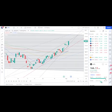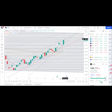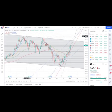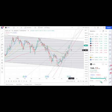Key levels to watch for tomorrow: this black dotted resistance line gives us resistance at about 167.7. If we break through there, then we can pretty much forget about this rising wedge, and we're going to be looking for this 175 up here, for the daily downward channel that we've been trading in since 2022. If we break that 175, Apple's pretty much saying the bear market's over.